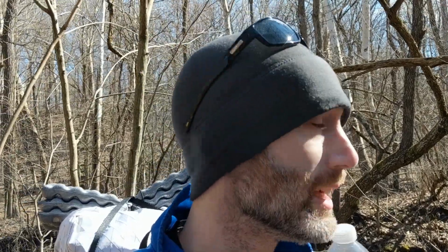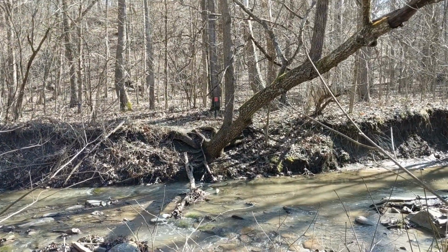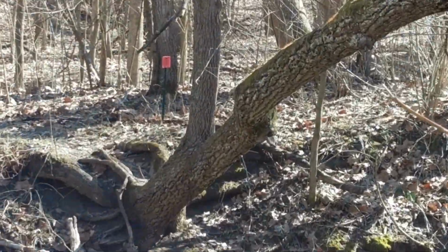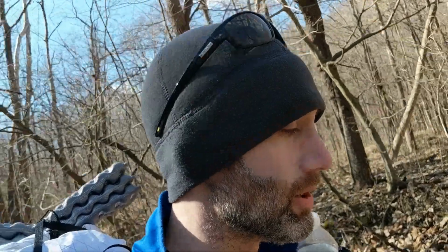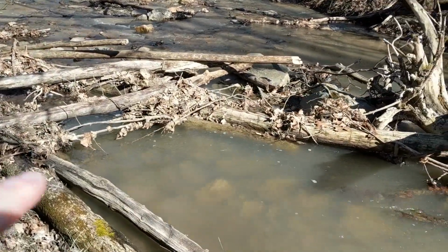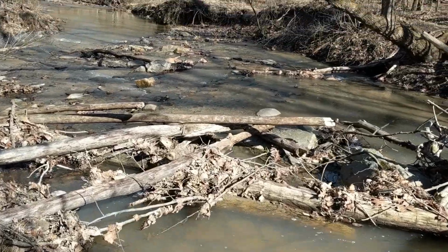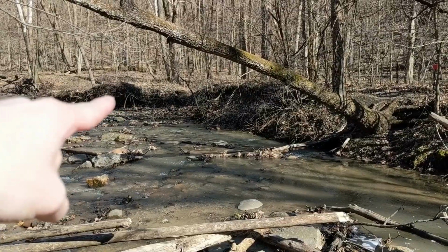So here I am, taking a nice, beautiful video of the stream, and then Casey points out something to me. There's a trail marker on the other side of this stream. Now, I had no idea that there were going to be water crossings like this, but I think we should be able to rock hop it. We'll be fine. So I think what we're going to do, let me show you. I think we're going to start on these logs here, and then you can just go down that way and rock hop maybe all the way down to that bank.